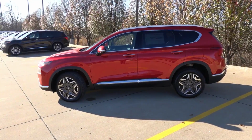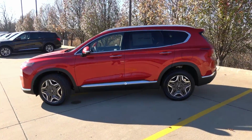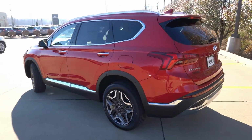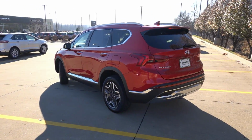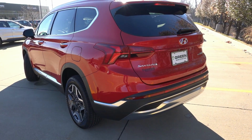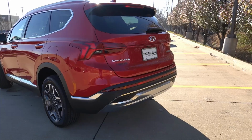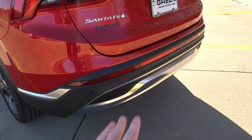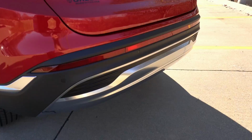You can see here from the side more of that chrome exterior trim. Definitely makes the exterior pop a little bit more than that of the base gas Santa Fes. And out back, you do have LED lighting as well. So you have LED taillights, incandescent reverse light, and your turn signals are going to be down lower on the rear bumper. Rear parking sensors, more of the chrome accented trim.